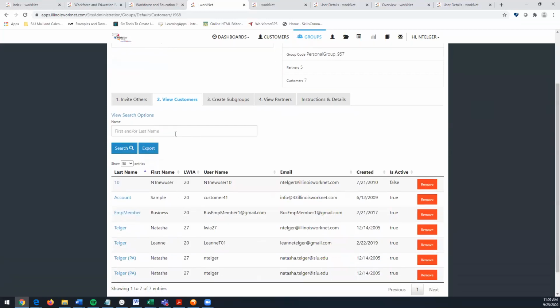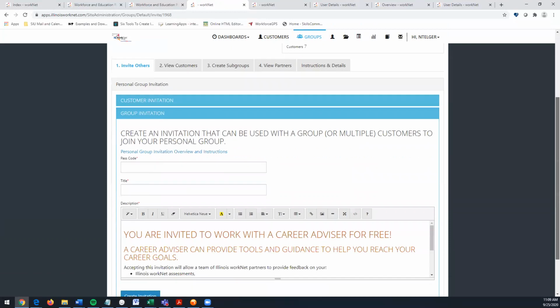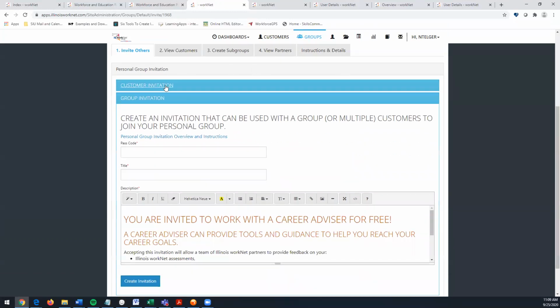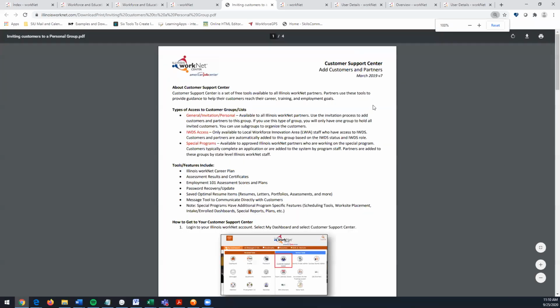We have a couple ways that you can add your customers to your personal group. One of which is a customer invitation, and we have a link to the instructions and an overview right here. So if you would like to print those out or review those at that moment, you're welcome to do that. And all you would need to do is put in an individual's email address and invite the customer. And I'll just show you.